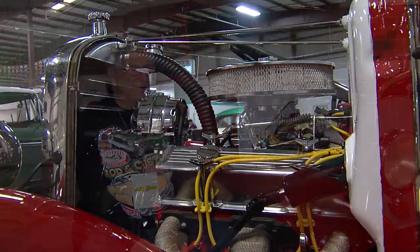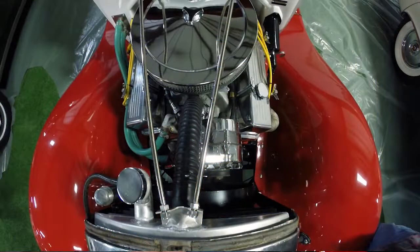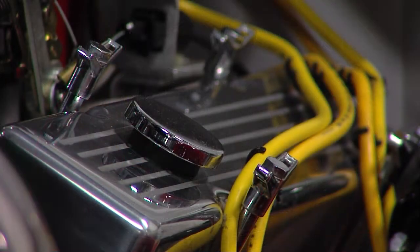That's a joke, but no. To build a street rod with Chevy parts is a lot cheaper than to use the Ford parts. The Cherry Coach Company, tell me about it.